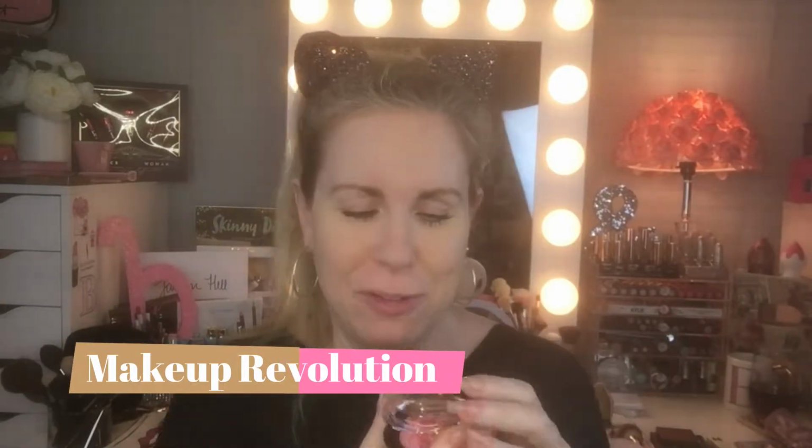For blush, we are going in with the Makeup Revolution. Can you tell I had a Makeup Revolution haul? But I'm also a huge Makeup Revolution fan. They have such affordable products, and they're always beautiful, and they're really, really good too. So this is the Makeup Revolution Vivid Baked Blush, and look how pretty just the blush is. And so we're going to try that and see what it looks like out of the pan. It's still that pretty. Of course it will be.